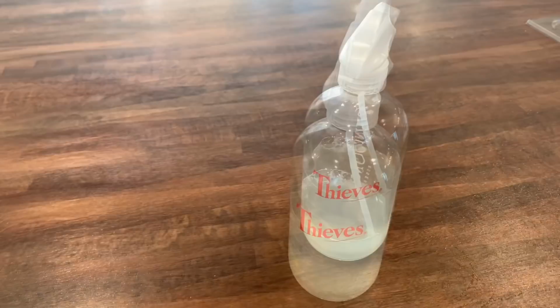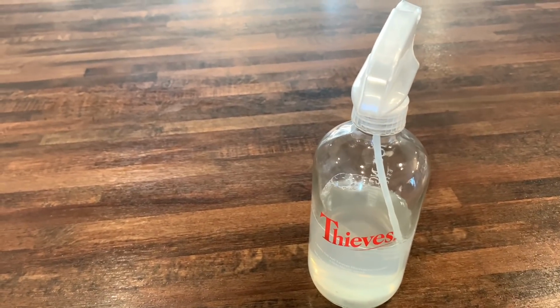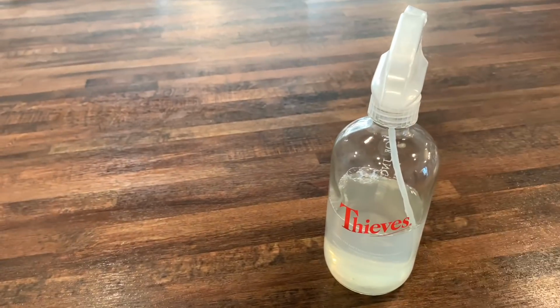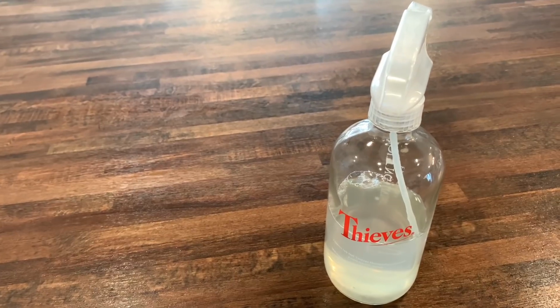So I love it. Also, I want to mention to y'all that there's a lot of products out there that you think are clean, but it's what's called greenwashing. They slap a label on there saying that it's clean, and it just probably doesn't have one or two ingredients that the really harmful cleaners have.